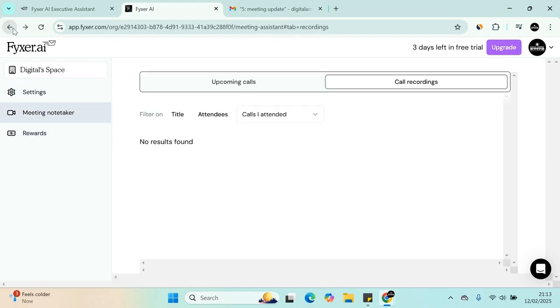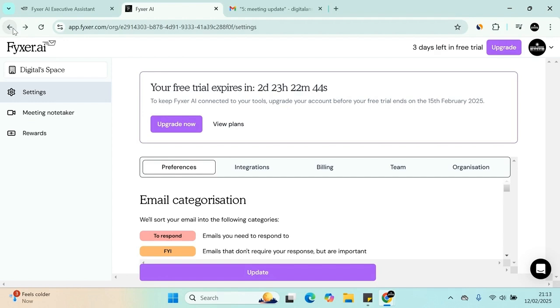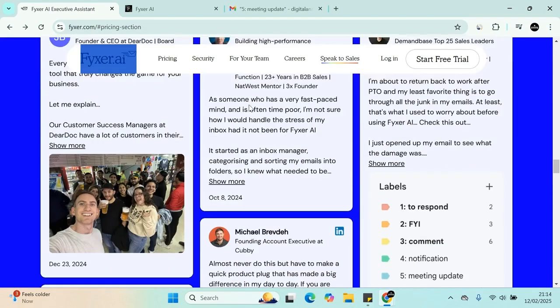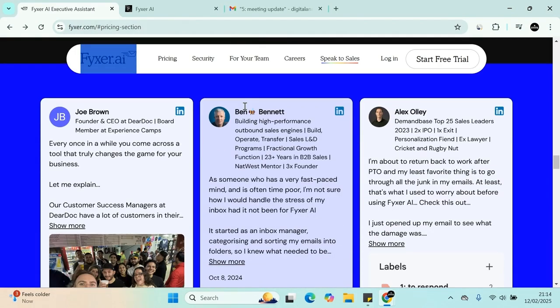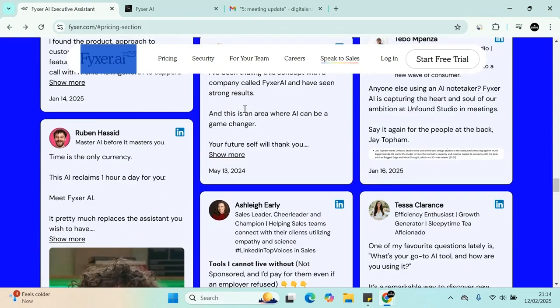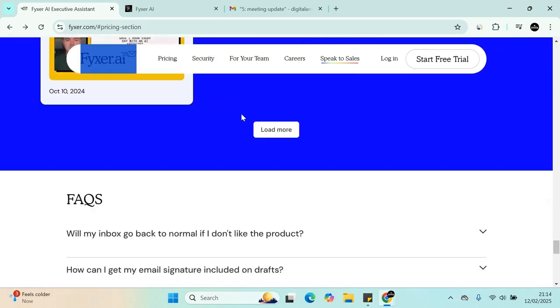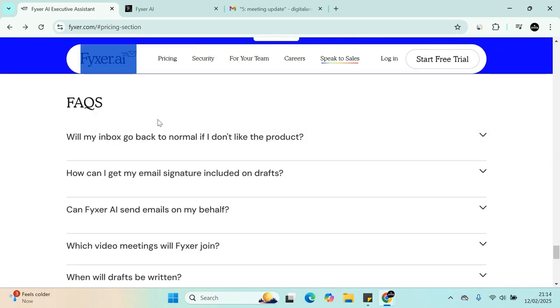And in terms of security, they don't use your data to train LLMs, like ChatGPT or OpenAI or any other massive LLM. Major businesses are actually using it. Here you can see a lot of businesses, solopreneurs and other companies, are using it.